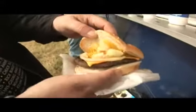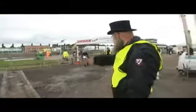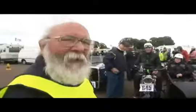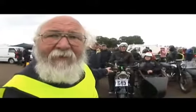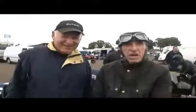Burger, onion, mustard. Oh, they'll zoom round. They'll zoom round. I've just been informed that they're just married and on their honeymoon, so they're up for a fast lap. First time out on this machine. What am I going to do? Tremble.